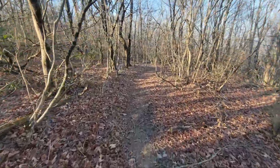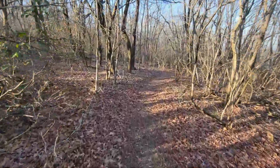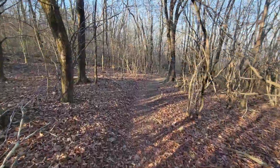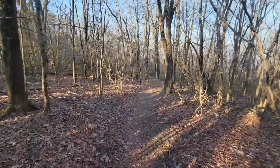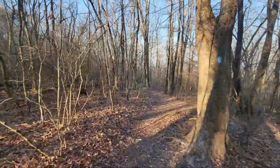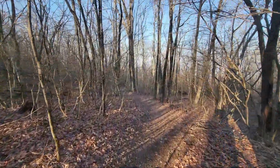I'm off, and already it's a nice trail so far. I haven't gotten to the fork yet, but when I do, I'm going to make a left, and I'm going to go clockwise. So I will finish on the AT.